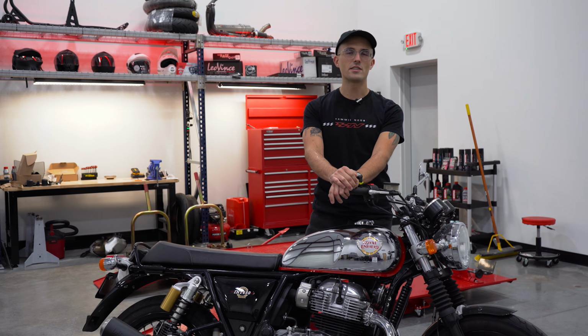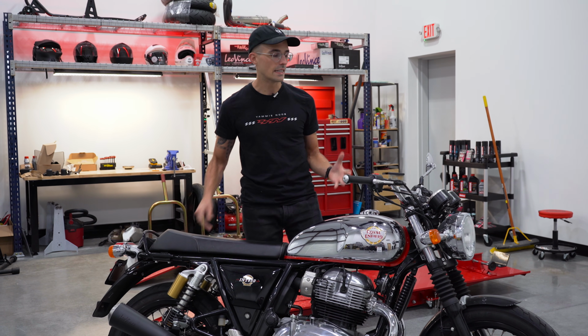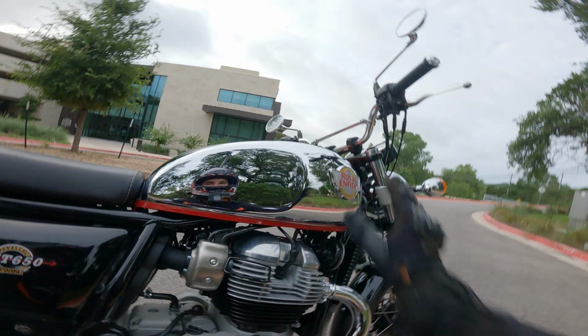I'm wearing my glasses because I just went to the doctor and it turns out that I do have a corneal abrasion or an ulceration, something like that. My eyeballs are screwed.